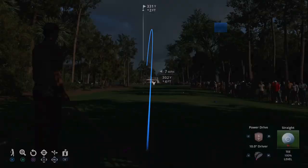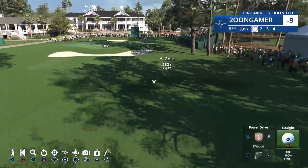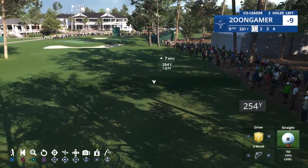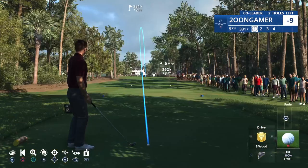From when the AI was playing. I mean, this one we certainly are not going anywhere near that. I'm not even going to do a power drive, I'm going to do a normal wood. Okay, maybe I have to put a bit of fade on this.